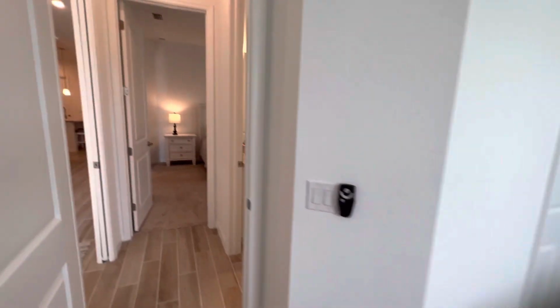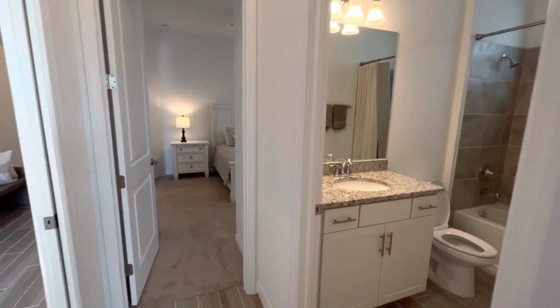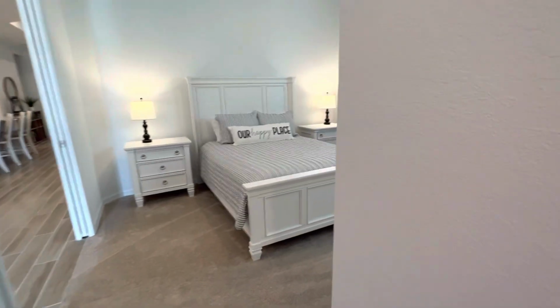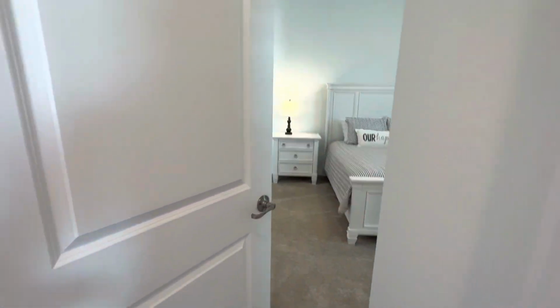So what's really great about the Maria is that you've got 3 distinct suites. So this one, you can close off here, and you can close off this 4th bedroom/den there. And so now your guests have all that privacy.